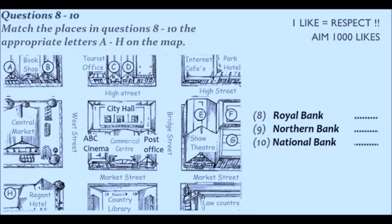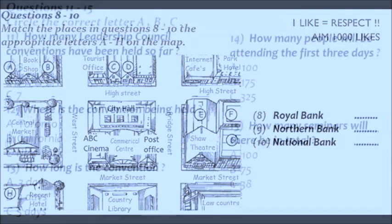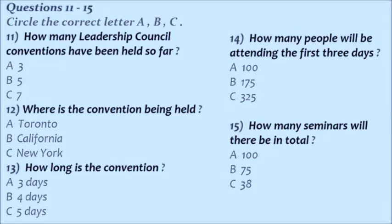That is the end of part 1. You now have half a minute to check your answers. Now turn to part 2. Part 2. You are going to hear the director of the Leadership Council give his welcome address at a convention. First, you have some time to look at questions 11 to 15.